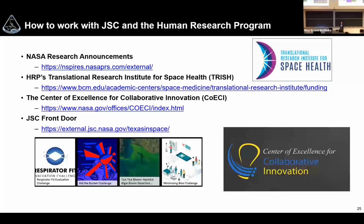And then JSC is really interested in being the Center for Human Spaceflight. So we have a new front door. The address is there if you're interested in working with JSC.